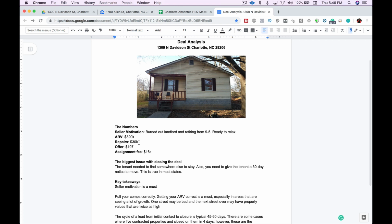Now, it'll be different if the ARV was 100K and repairs were 30K. Number one, we probably wouldn't have walked away with a 16K assignment fee because there's not enough spread there for our buyer unless we contracted it dirt low at like 20K. But in this particular situation, the numbers worked out for us to make the assignment fee that we wanted.